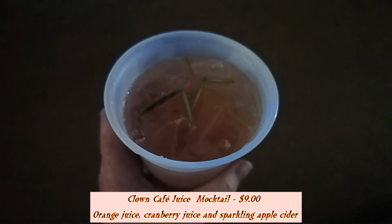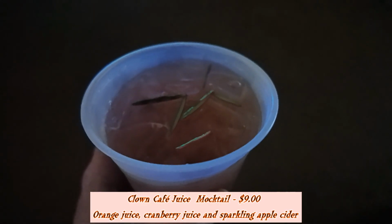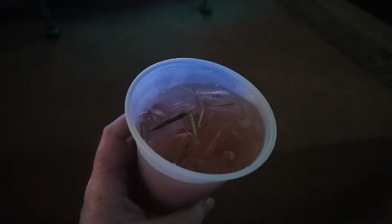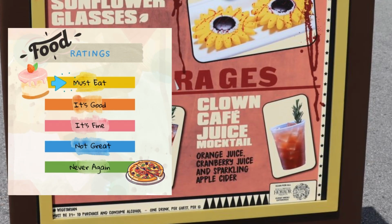Clown Cafe Juice, $9. This is a mocktail. It's orange juice, cranberry juice, and sparkling apple cider. This was one of my favorite mocktails of the night. It wasn't overly sweet and had good flavor. The Clown Cafe Juice gets a must drink.